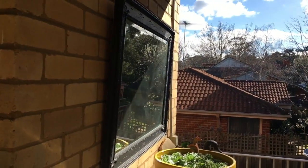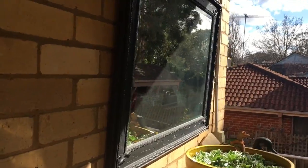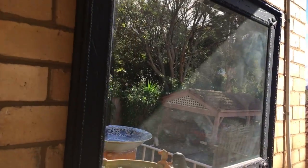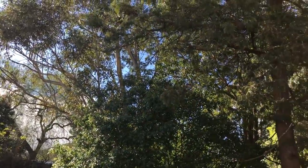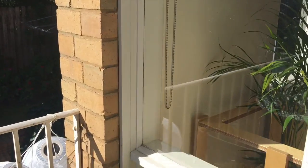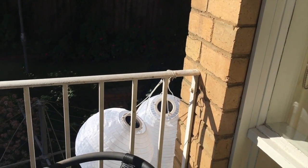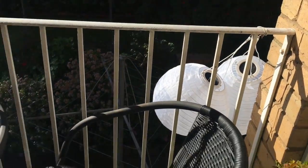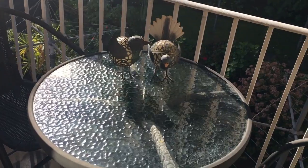I've also just put a big mirror up here because that reflects, it's a bit dirty, haven't cleaned it, but that now reflects out into the garden as well. There we are, so it's nice views, beautiful trees, blue sky, and that's the other end of it. So that's that looking back inside. I have a couple of those IKEA solar lanterns that I will use a lot of. And this little chair and table is perfect size for me.